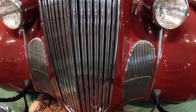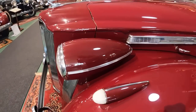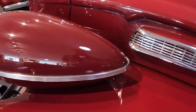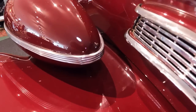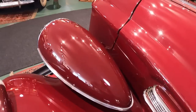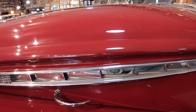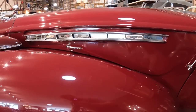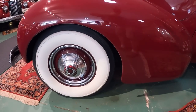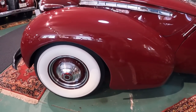This grill here. Look at how the headlights are designed. Notice this band here that wraps clear around and it's textured. Just the level of detail in this car alone is just incredible. Like all of that. This fender to me looks a lot like a Hupmobile fender. What do you guys think in the comment section below?